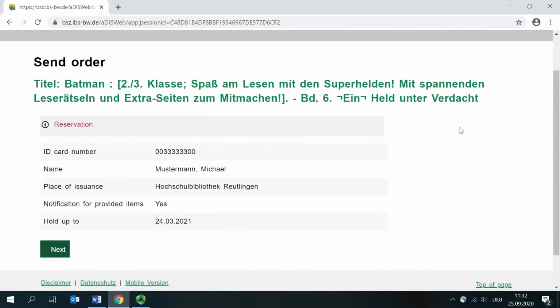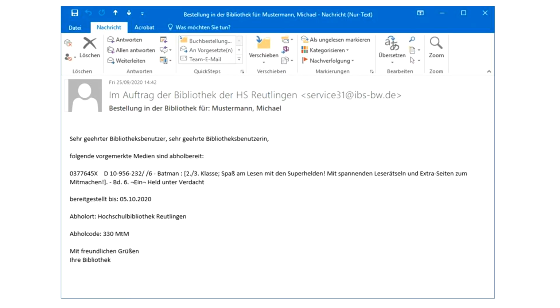This is the confirmation page for the reservation. Here you can see your library number, your name, that you will be notified, and how long the reservation is valid for. I have selected to be notified, which means that once the book is returned and ready for me to pick up, I will receive an email.